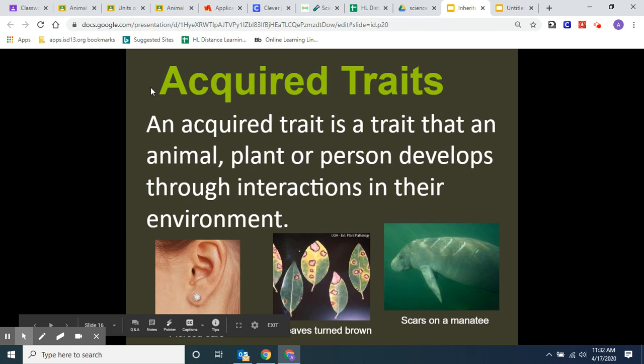On the other hand, the word acquired. Look, here's this, it's kind of a big word. Go ahead and say it with me. Acquired. An acquired trait is a trait that an animal, plant, or person develops through interactions in their environment, right? So a person isn't born with pierced ears, it's something that they get. Or these leaves don't naturally have those brown spots, it's something they get from their environment. Or even scars aren't something that a manatee is born with, it's something that it gets.